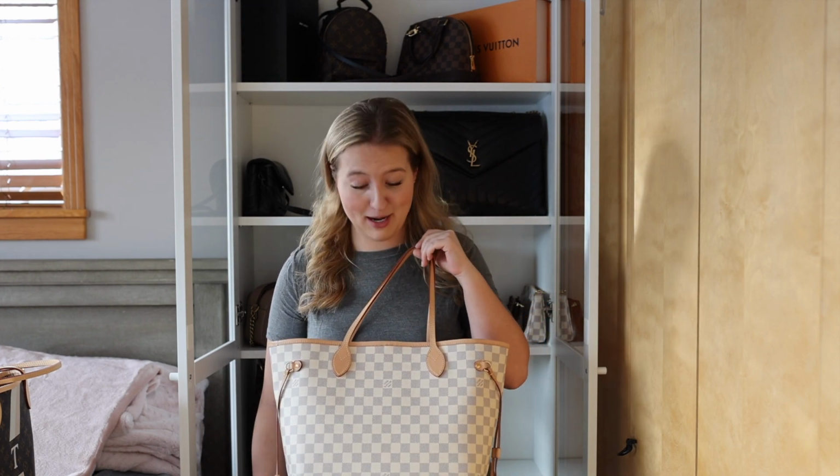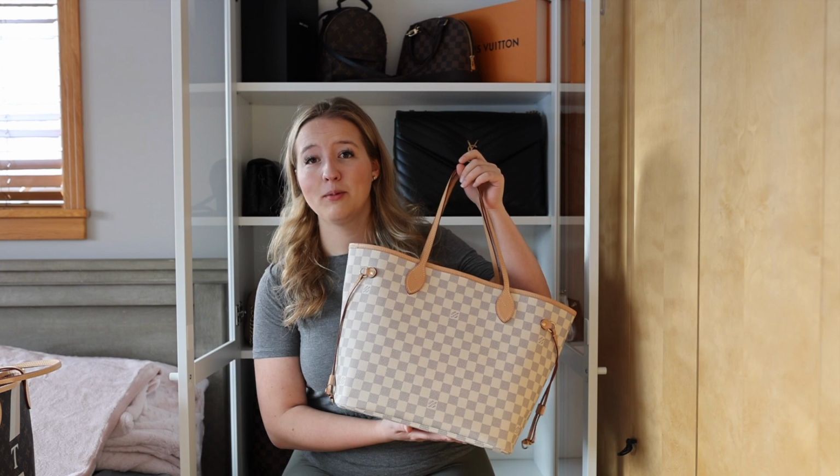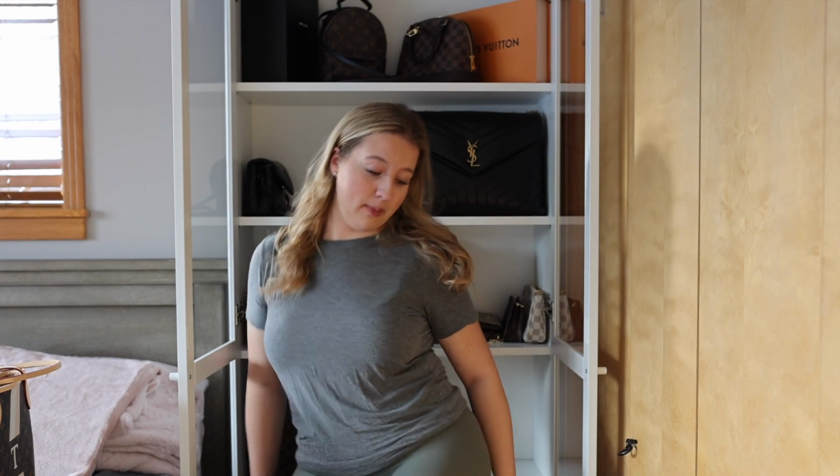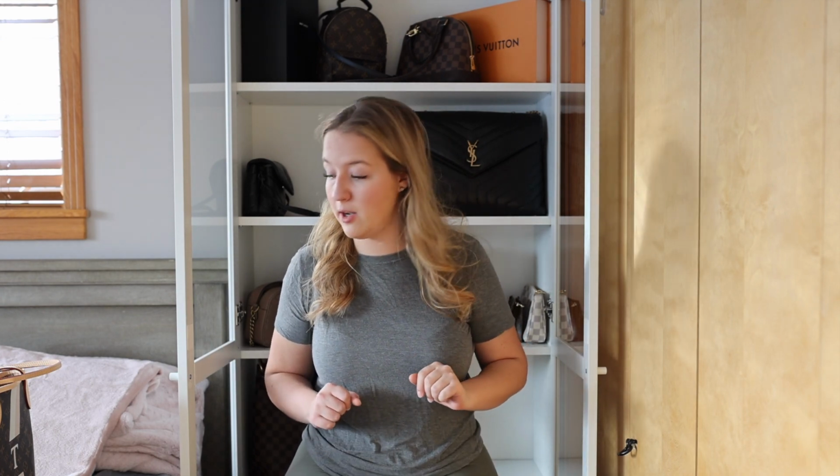So I actually ended up getting another Neverfull, which you will see right at the very end. But again, we talk about these a lot, so I'm not going to go into much depth. I do love the pink interior. I do have a pink Samorga organizer in there, and it's looking pretty dirty. So yay for organizers. I actually ordered one on Amazon for my new Neverfull, and it never showed up, so I need to order a new one. So if you have any thoughts on that, let me know. Next, I bought the toy Lulu.